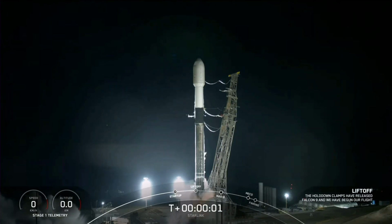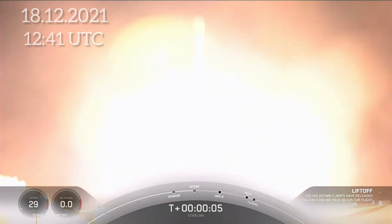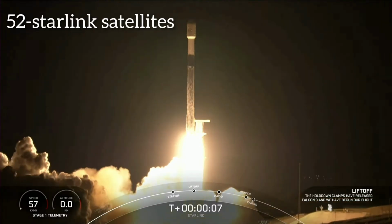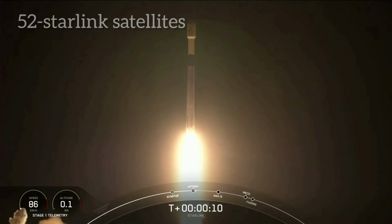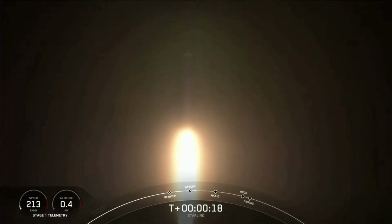1-0. Ignition. Liftoff of the Falcon 9. Go Starlink. Vehicle's pitching downrange. Stage 1 chamber pressures are nominal.